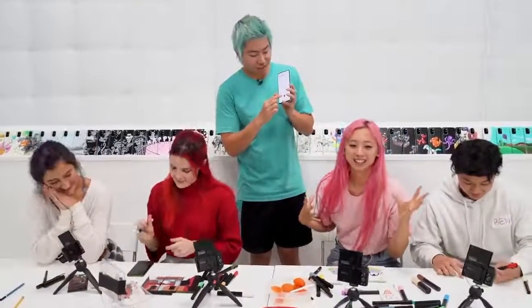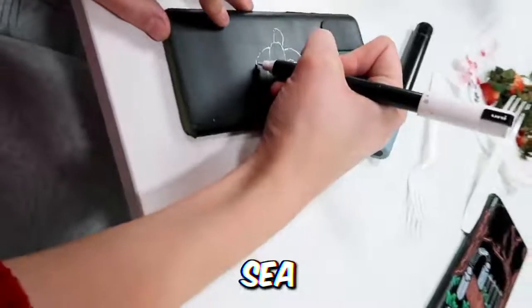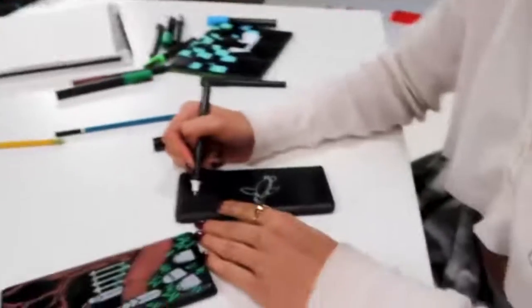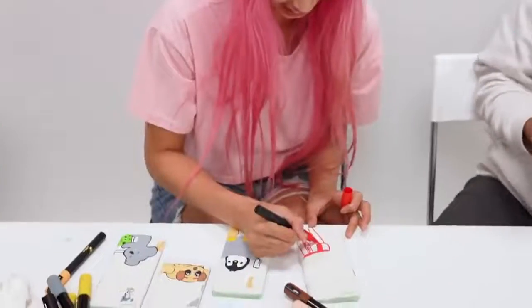Yes! Time starts now. We're gonna do a sea turtle. Ben's starting. He's doing the outline first. Switch! I'm letting her take the lead. Ben's just letting me color. This is a devastating punishment. They're gonna wanna do well on this.